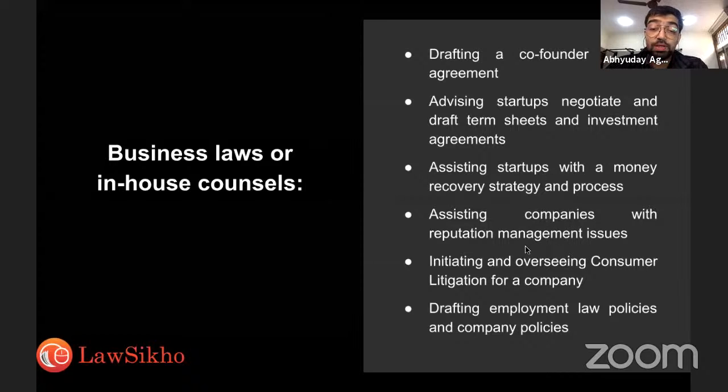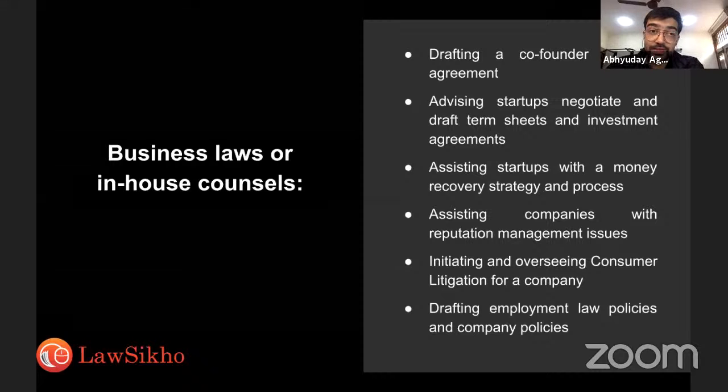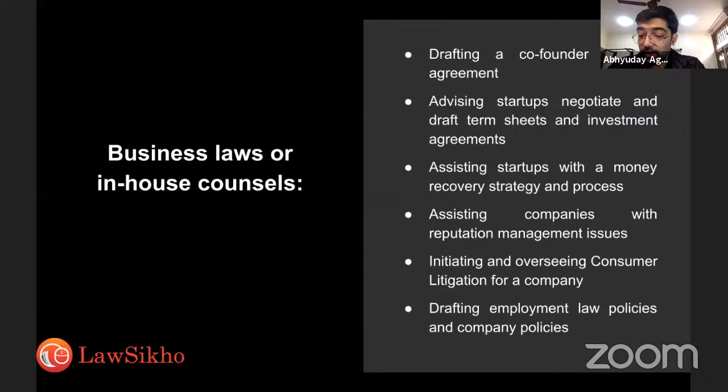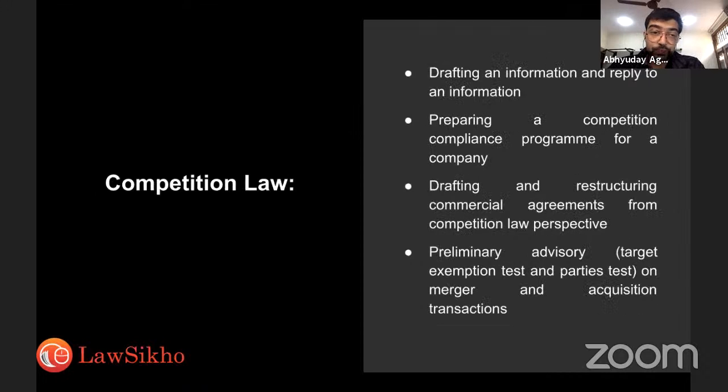Initiating and overseeing consumer litigation at a local level for a consumer facing company. Okay, so this would be overseeing the defense aspect of it. If you have a company which is consumer facing, a brand, like you could imagine a Xiaomi or an Amazon or Flipkart. Okay, so there will be local counsels who have a bunch of volume based work to defend in litigation in a particular forum. Airlines will have this kind of work too. Drafting employment law and company policies. Okay, these require a lot of customization.